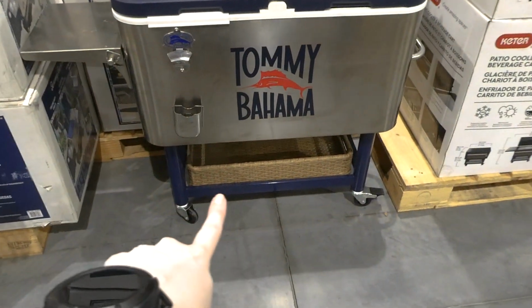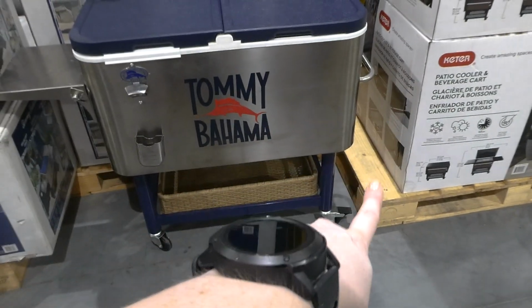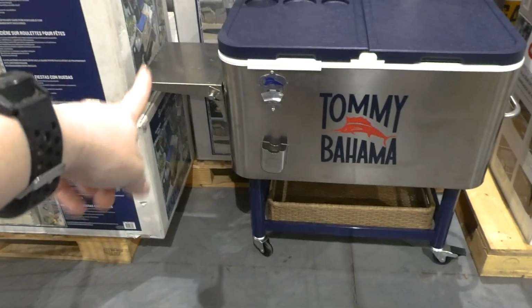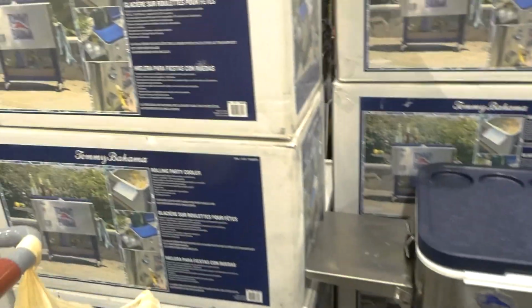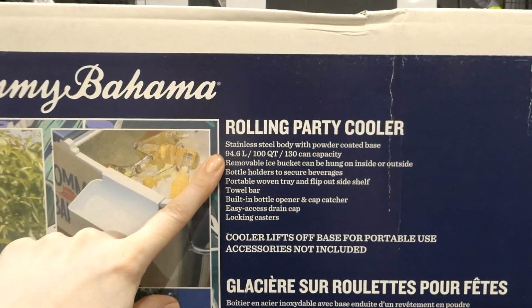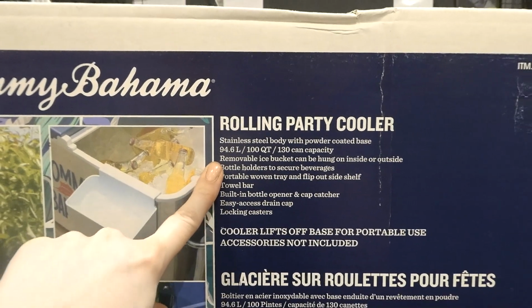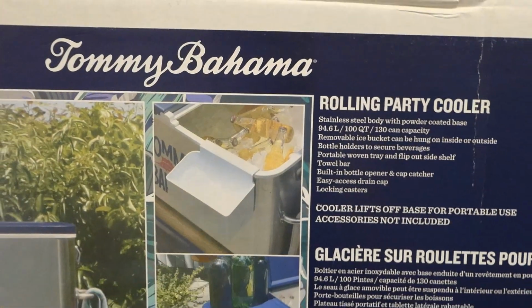It comes with a little basket on the bottom. You can see the back wheels where the handle is, and that's a towel bar as well, are locking, and then you have a foldable shelf there. So that's pretty neat. So it's got 94.6 liters or 100 quarts or 130 can capacity. And it says removable ice bucket can be hung on inside or outside. So that's that one I showed you.